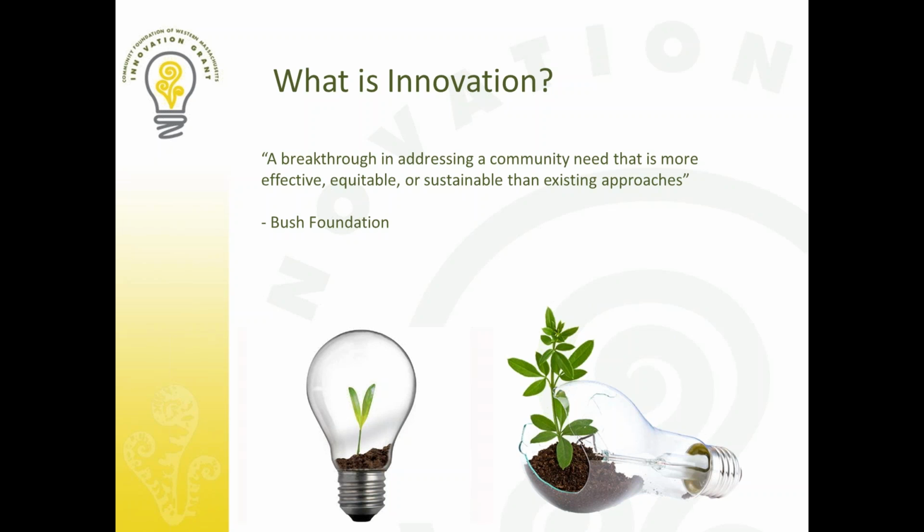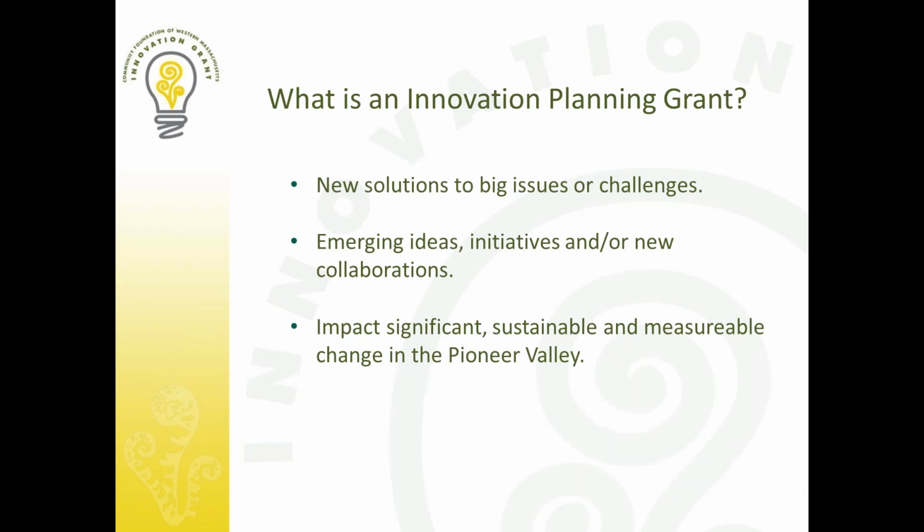So what is innovation and how do we define it? Well, we borrowed a definition from the Bush Foundation, who are leaders in innovation grant making. They define innovation as a breakthrough in addressing a community need that is more effective, equitable, or sustainable than existing approaches. We like this definition as it speaks to the importance of making a significant, sustainable difference that improves the quality of life in our communities.